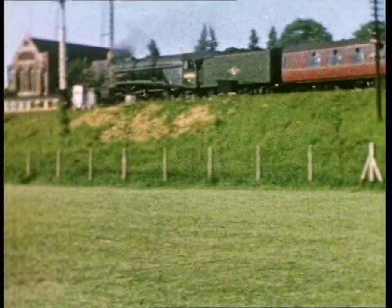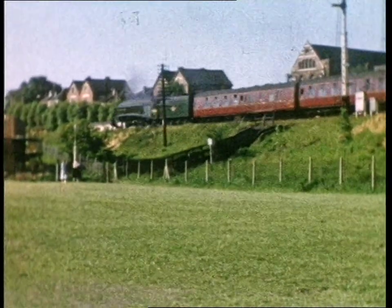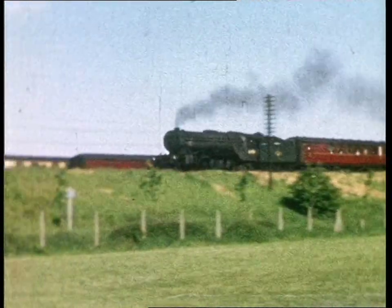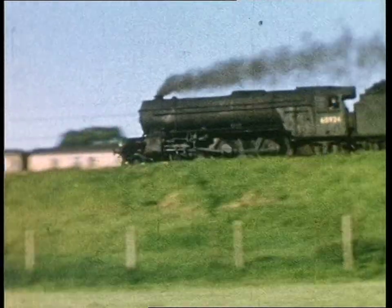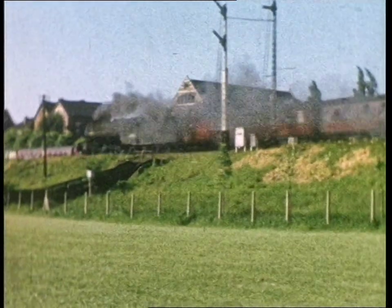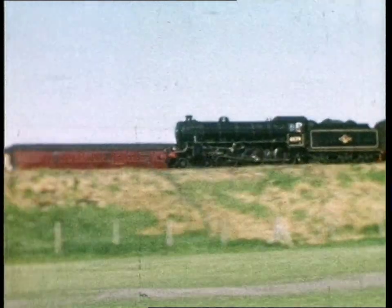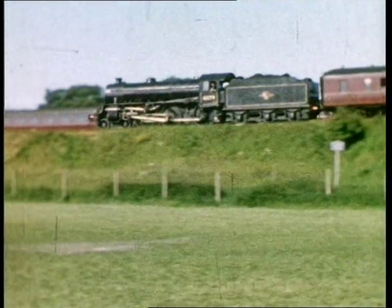It's climbing the 1 in 200 gradient with a northbound express. Following on Sir Ralph's heels is another of Gresley's smaller mixed traffic class V2s. Number 60924 roars by with another express. A very clean black Thompson B1, number 61279, races up the gradient with a Cambridge-bound semi-fast.